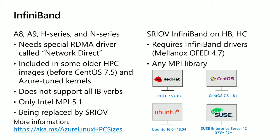It had a lot of limitations. It didn't support all the InfiniBand verbs. It only supported Intel MPI. That worked with a lot of different applications, but nonetheless, it's much better to be replaced by SRIOV. The reason for that is that SRIOV lets you use any MPI library you want: Intel, Platform, OpenMPI. It's all working out of the box. In fact, I'll show HPC-X in a minute. But of course, the older SKUs will migrate to SRIOV over time.